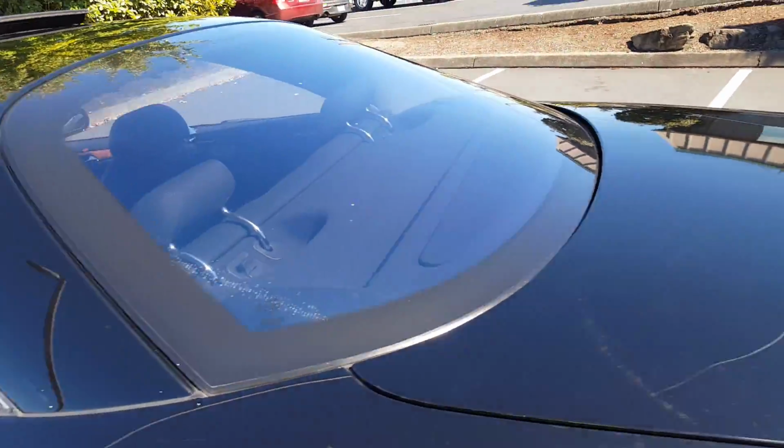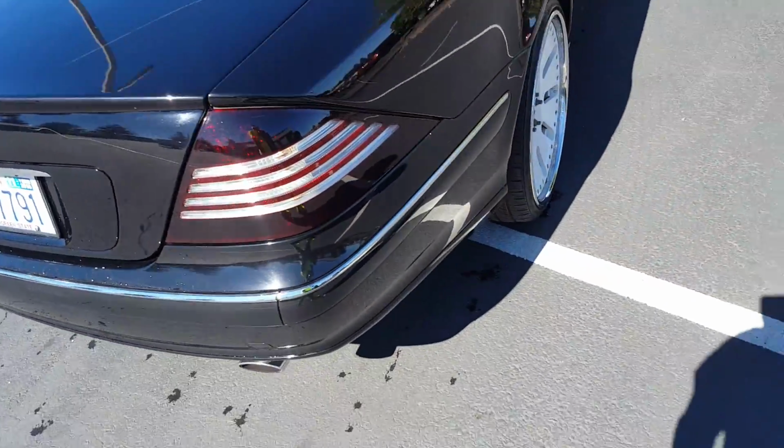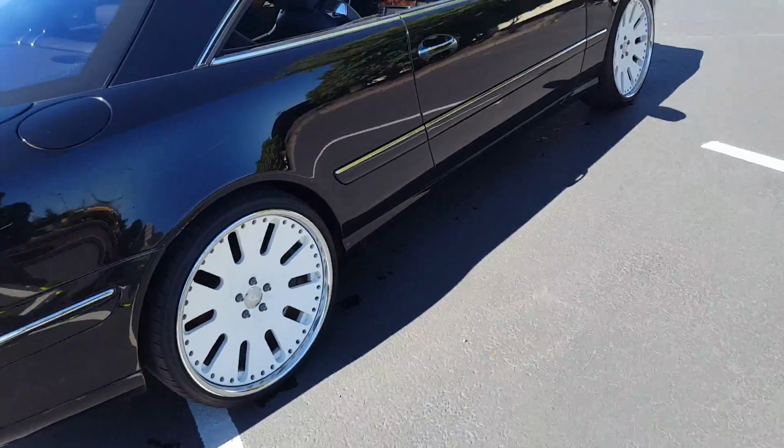Sunroof, everything operates. 150,000 miles. 2004. Interior is beautiful. Double pane windows, sun curtains, sun shades, all the good stuff. Newer tail lights, dual exhaust, all the good stuff, man.